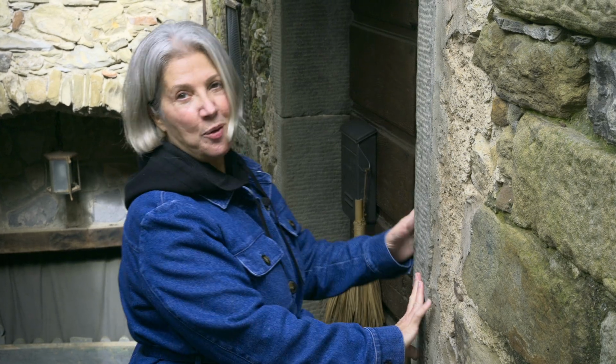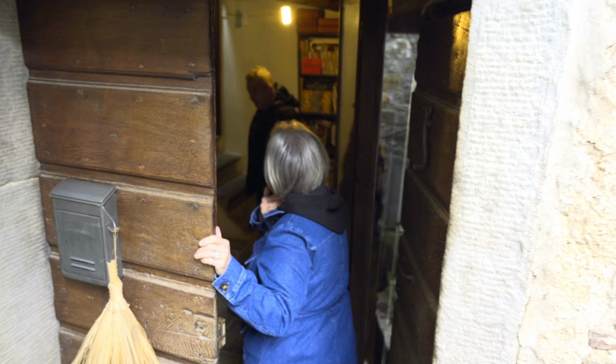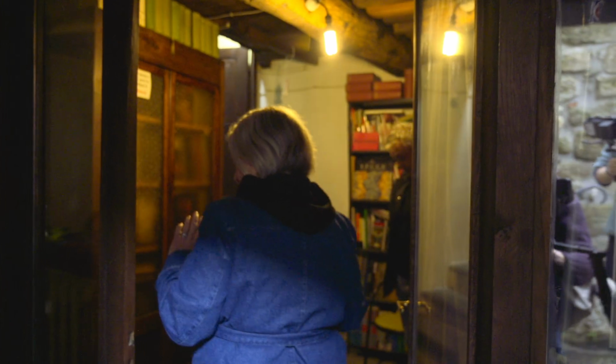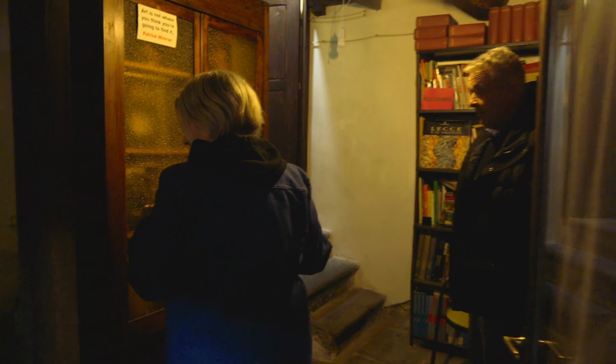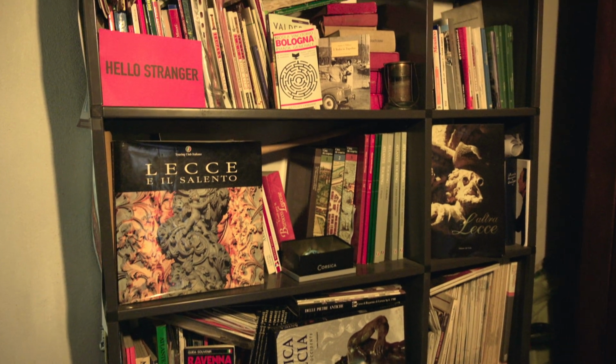All right, he's waiting for my reaction. He's very cute. Oh, this is so cute. Holy crap, this is cute. Oh my God. Annette. So this is the entrance. Of course, they have this cute little library.